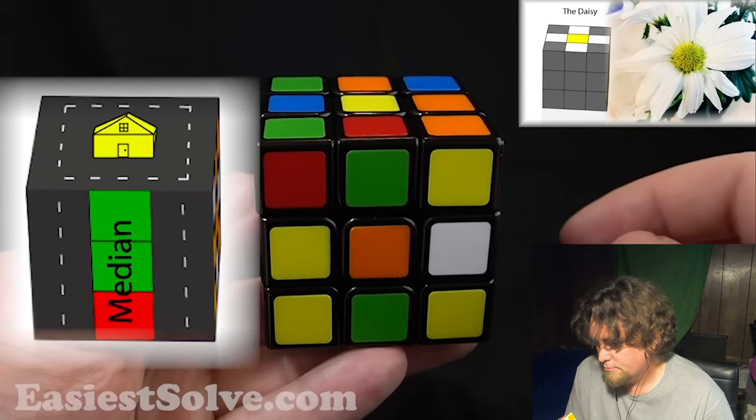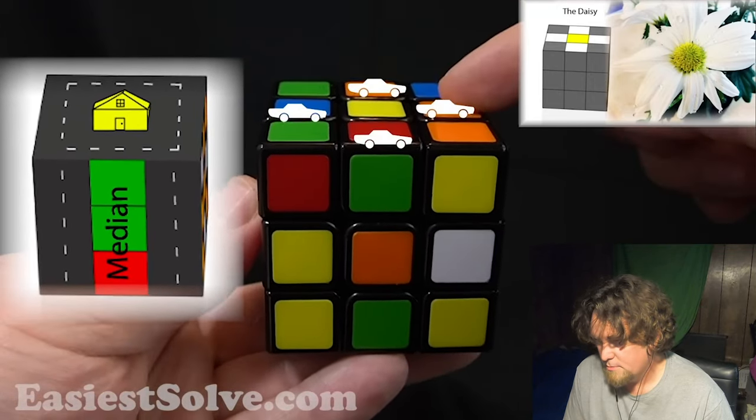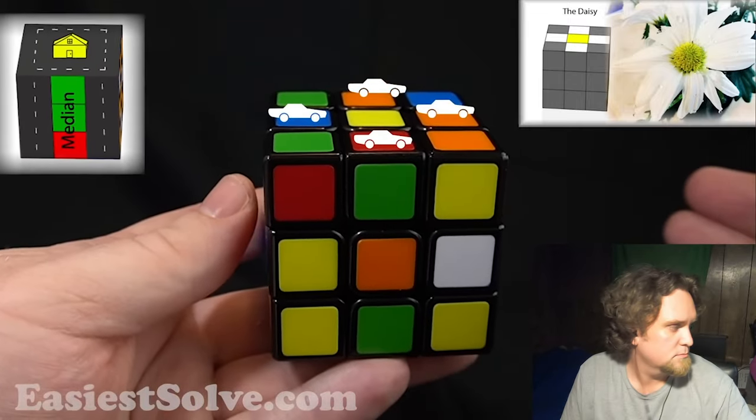The goal is to get our cars parked around the house. Here, yes. Here, absolutely. Here, and here. Once you do that, 100%, you have completed this step.